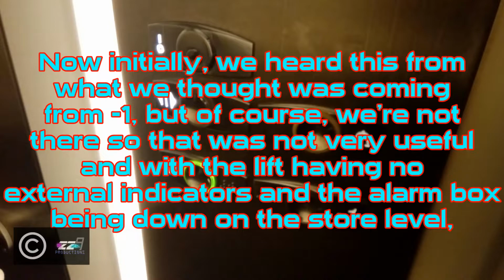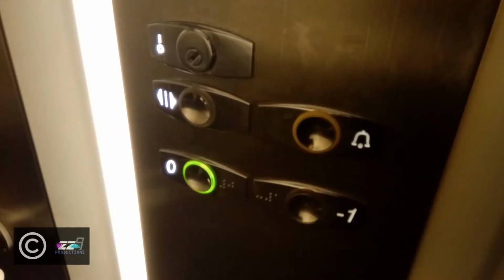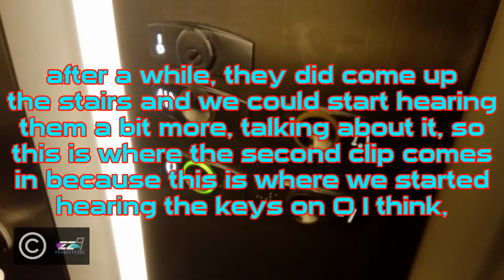With the lift having no external indicators and the alarm box being down on the store level, it's fair to assume that that's where it is. That's fair enough. But that wasn't initially much use, but then we did start hearing it on level 0. After a while, they did come up the stairs and we could start hearing them a bit more, talking about it.